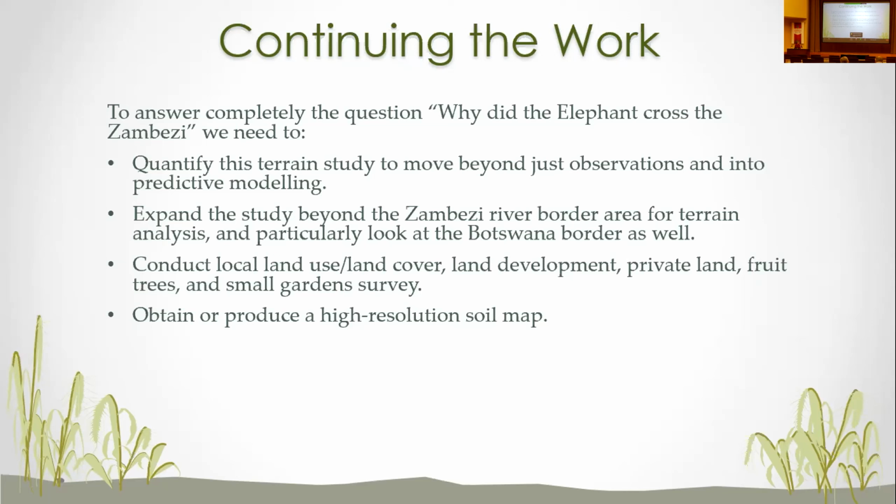Conduct local land cover and land development, private land, fruit trees, and small garden surveys, which the people on the ground are doing. It's not something I can do here, but it is definitely in their plans. We just haven't been able to do that yet. And again, one of the drawbacks on the Zimbabwe side, they can do that a little bit easier. Still difficult, but a little easier. But on the Zambia side, it's even harder because they have to deal with the international issues.